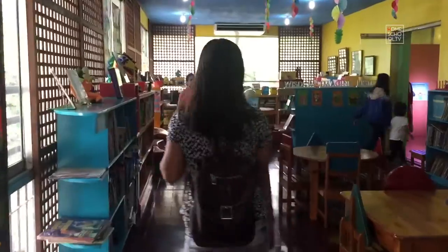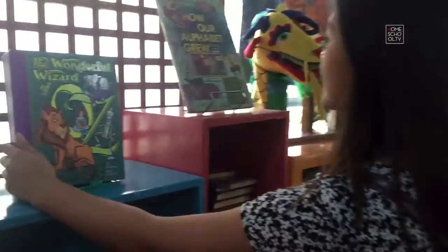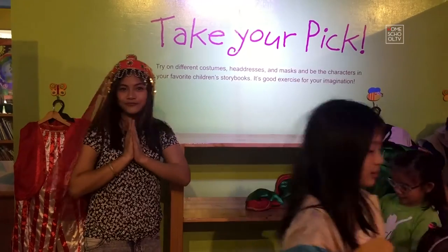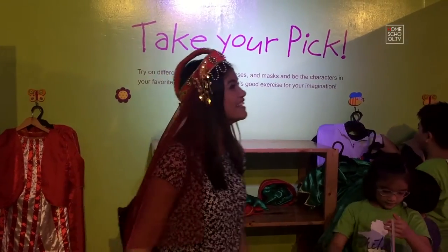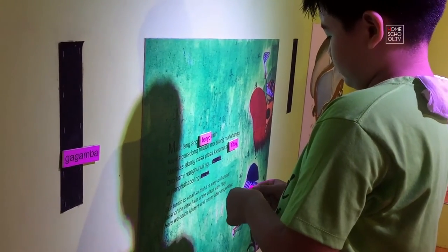Well, an educational tour or field trip, as they call it, can help a lot in children's learning because the field trip is only an extension of their four-cornered room, and they learn through experience.